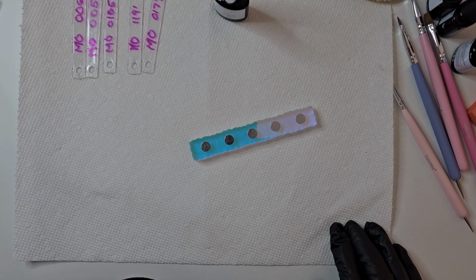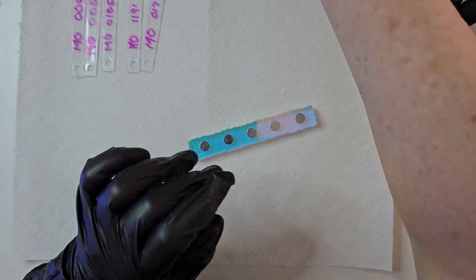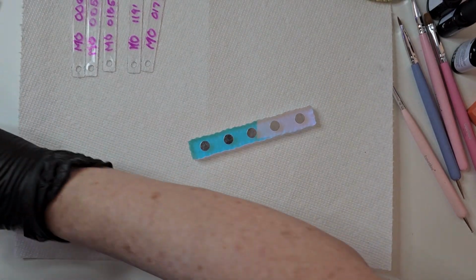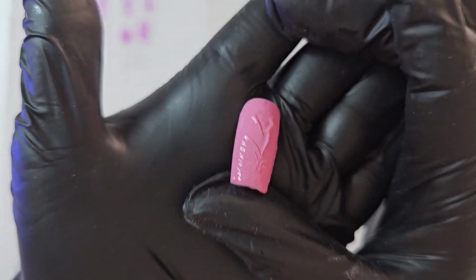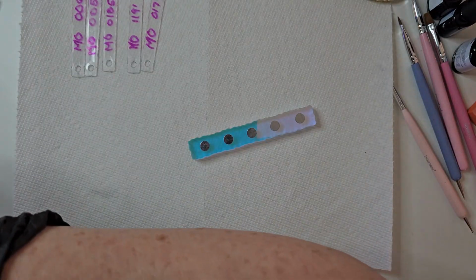And now I'm gonna let this cure for 60 seconds because now I'm really paranoid that I am not curing things properly, and that is adding to this absolutely delicious issue here. I mean, it's kind of a cool pattern, right? If we didn't all know that it was a complete fuck up.